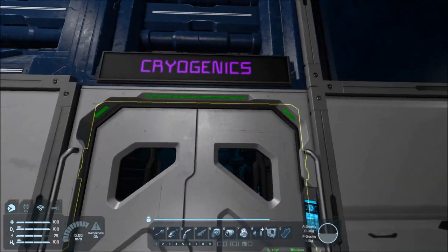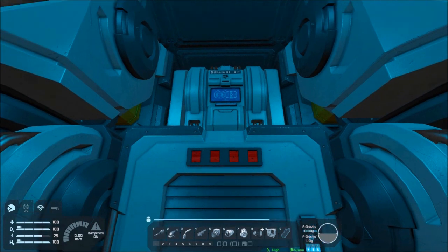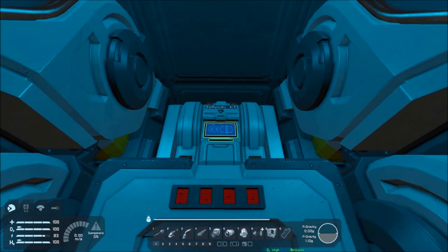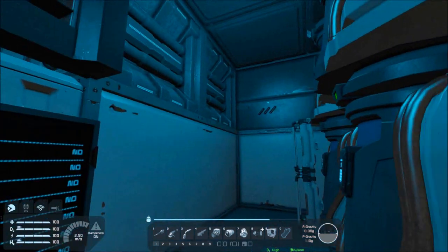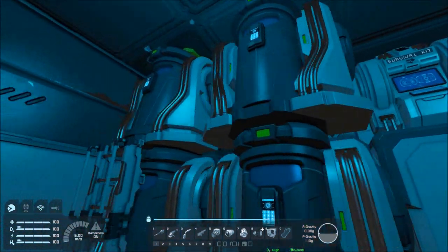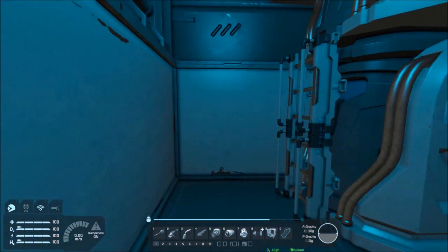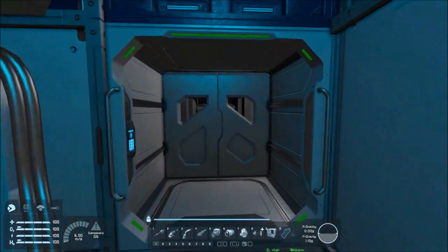Next up we have the cryogenics room, which contains all the cryopods needed if the crew are ever required to go into hibernation. And there's even a survival kit, just in case there's any complications upon revival. The reason for that is because the medical bay is located on a different deck, and as you can see there's also a ladder added for aesthetic purposes.